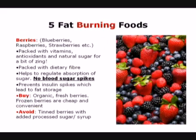We're talking blueberries, raspberries, strawberries, blackberries, etc. Now these little guys are packed full of vitamins, antioxidants and a little bit of natural sugar as well, which gives your food a bit of a sweet taste and a bit of a zing. But they're also packed full of dietary fibre. Now dietary fibre actually helps to regulate the absorption and digestion of sugar and carbohydrates, which means you don't get a blood sugar spike. And if you're not getting a blood sugar spike, you're not getting an insulin spike either. Now insulin spikes actually lead to us storing more body fat, and obviously we want to be avoiding that at all costs.